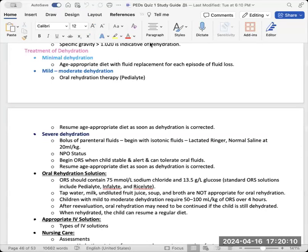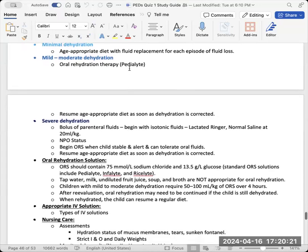Then if we're talking about a teenager, they can drink it. If we're talking about a little kid, like a preschooler, they can drink something, right? But if we're talking about mild to moderate dehydration, we first want to do oral rehydration with Pedialyte, and then once that dehydration gets fixed, we could resume normal age-appropriate drinking and dietary activities.